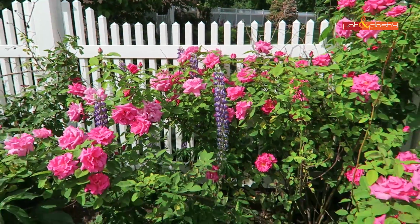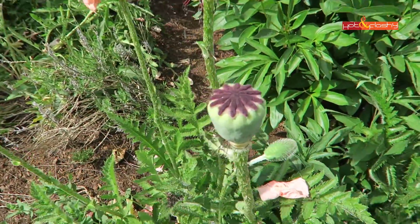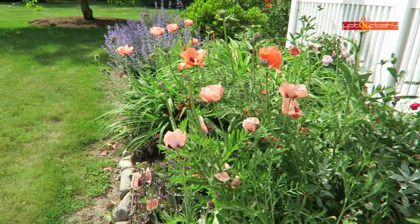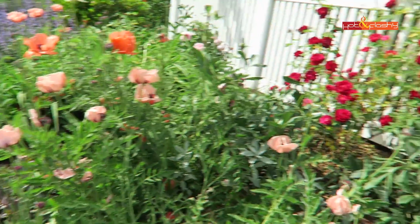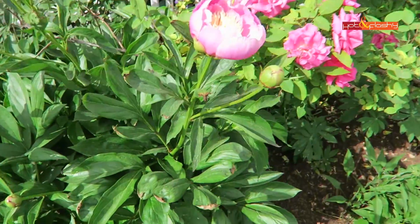The street's so busy, sorry about the noise. My poppies are blooming. I love the seed heads on the poppies. The flowers are so pretty. It's just a sea of poppies right there, going down to that purple down there, which is more catmint. I've got a red rose back there. I've got some peonies blooming right up here in the front.